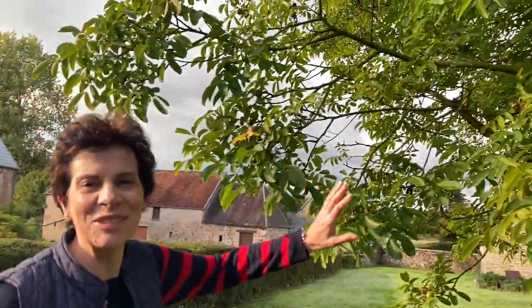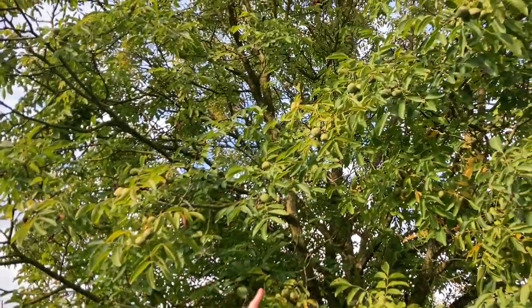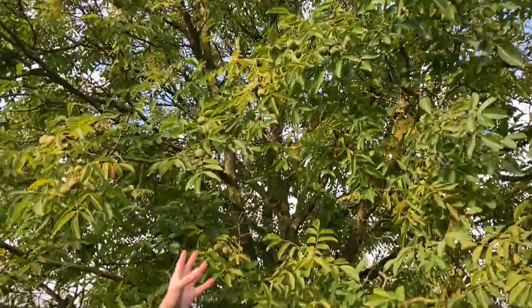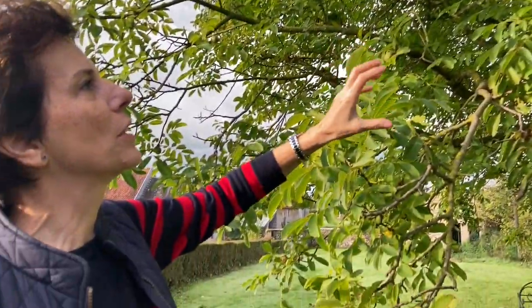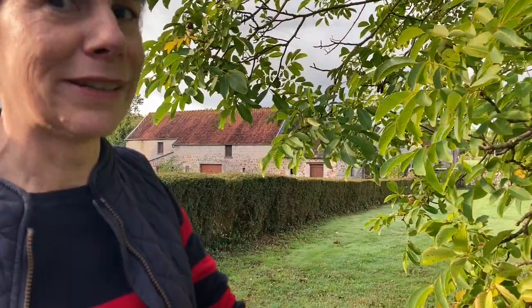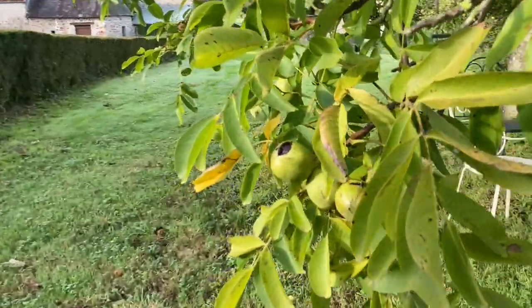Look at our beautiful walnut tree. You can see all the clumps of walnuts, two by two or three. This one is an old walnut tree, so it gives really large walnuts. And I think we're going to have plenty over Christmas. It's going to be really lovely.